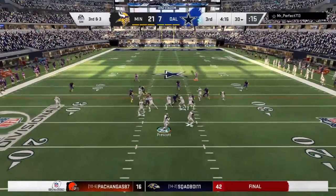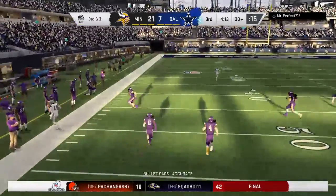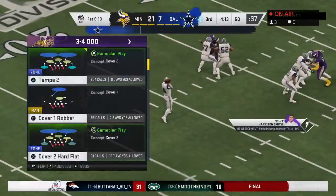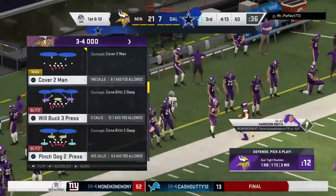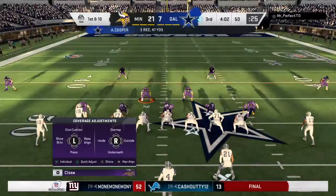Mike 46. Prescott from the gun. And he'll have his man. That's Cooper. And he's going to be out of bounds right at midfield. A big 3rd down pickup of 20 yards. So Amari Cooper, out of Northwestern High School in Miami, making a nice play there.